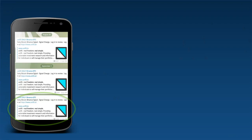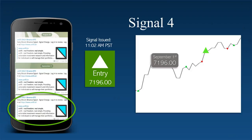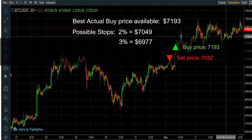Next trade, going to be a buy. And it is still September 1st, 11:02 a.m. for 71.96. And on the Binance chart, we got a price that is best available, 71.93. There it is there. So we got the sell and then we got the buy. This is a losing trade because we're buying higher. So we've sold before, meaning we're in USD. Now we have to take our USD money and buy at a higher price. That's okay. It happens. Our stop losses still go in at 70.49 and 69.77.